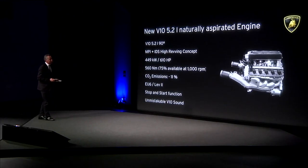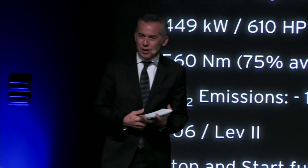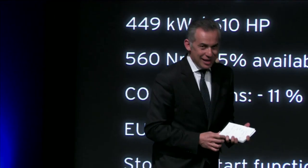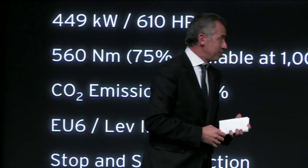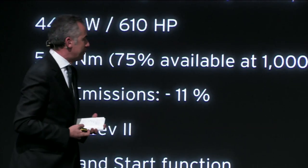Okay, now what you have here is the sound of our V10 engine, which is one of the most particular sounds that you can have in our car. And it's clear that this represents one of the peculiarities of Lamborghini.